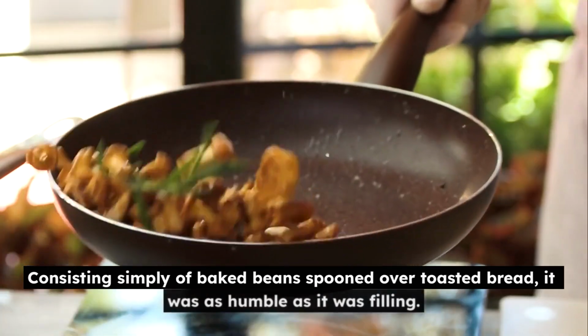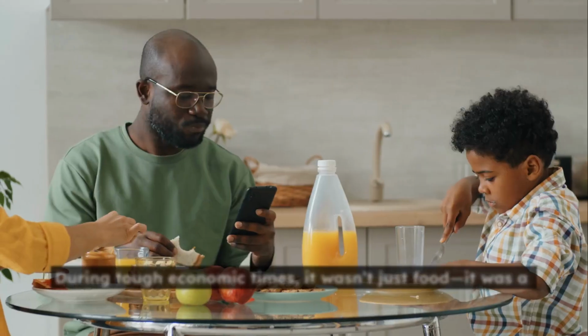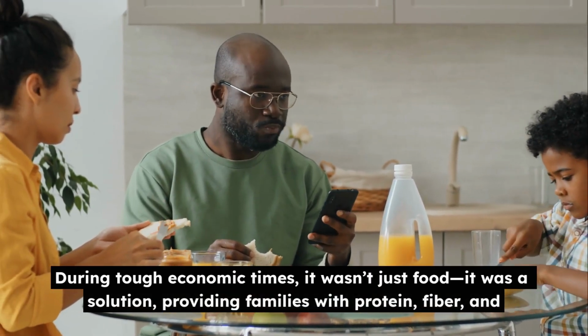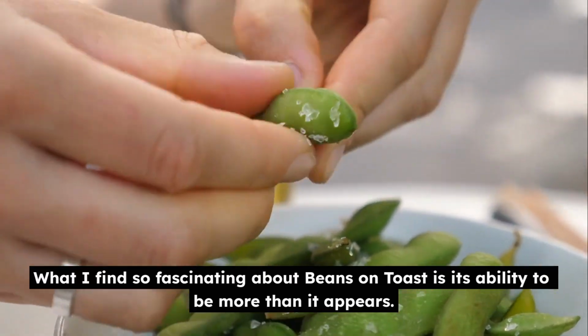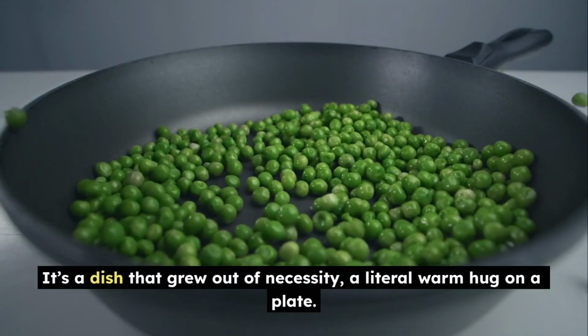Consisting simply of baked beans spooned over toasted bread, it was as humble as it was filling. During tough economic times, it wasn't just food, it was a solution, providing families with protein, fiber, and warmth on a tight budget. What I find so fascinating about beans on toast is its ability to be more than it appears. It's a dish that grew out of necessity, a literal warm hug on a plate.